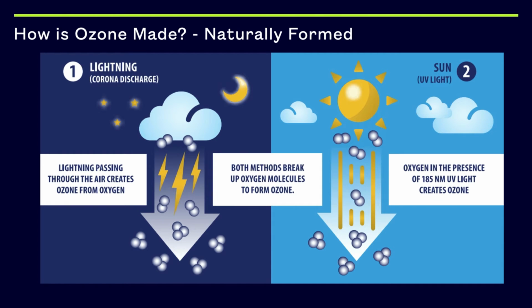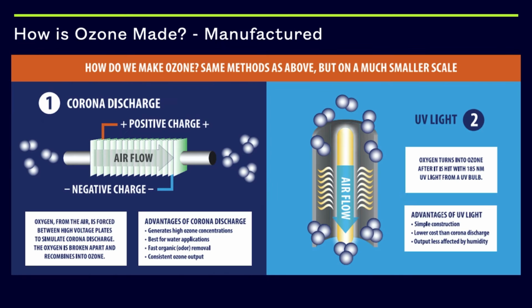So let's look at how it's made. It can be made two ways naturally. One is through lightning, known as a corona discharge, and the second is from UV light from the sun. When lightning strikes, it passes through the air and that generates ozone from the oxygen particles. It's made in a similar way, either through UV light, which is not something we're going to look at today, or via the corona discharge, and that's how our ozone generators work.